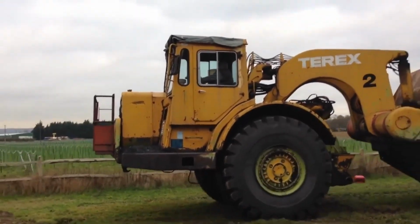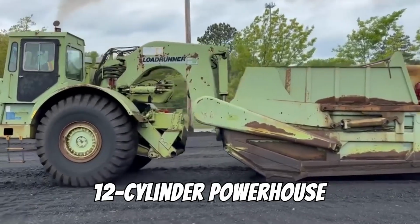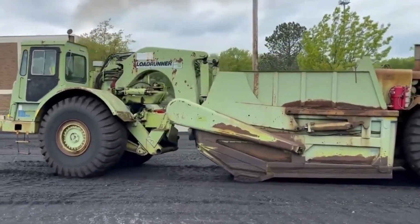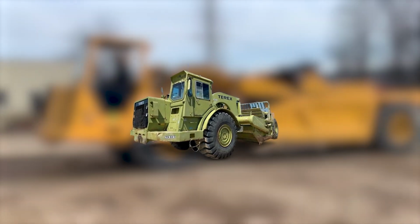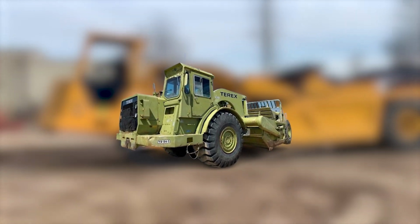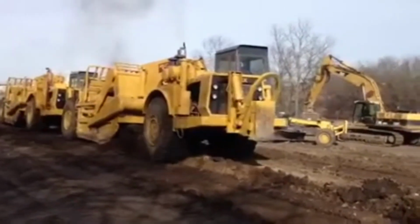Under the hood, you'll find the Detroit Diesel 12V71TA engine, a 12-cylinder powerhouse, delivering around 509 horsepower. It flexes its muscles with a 14 cubic inch displacement, reaching a maximum torque of 1,512 pound-feet at 1,200 RPM.